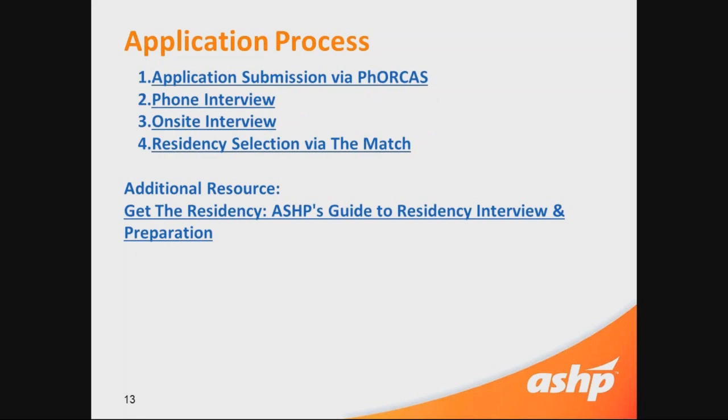An additional resource is the ASHP's Guide to Residency Interview and Preparation. It's a really good book that kind of walks you through the application process for residencies and gives you a timeline as well as things that you should be doing to make sure that you're properly prepared.